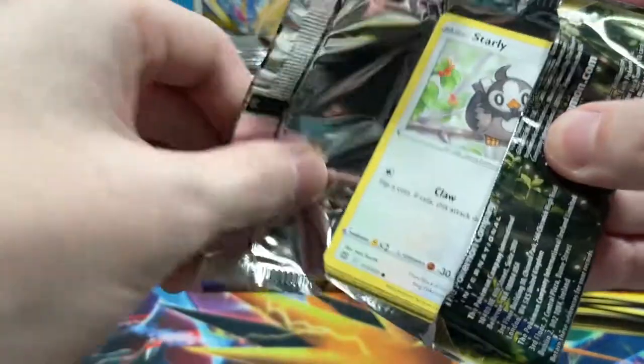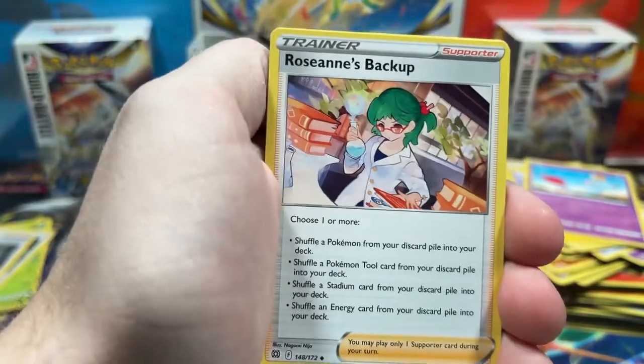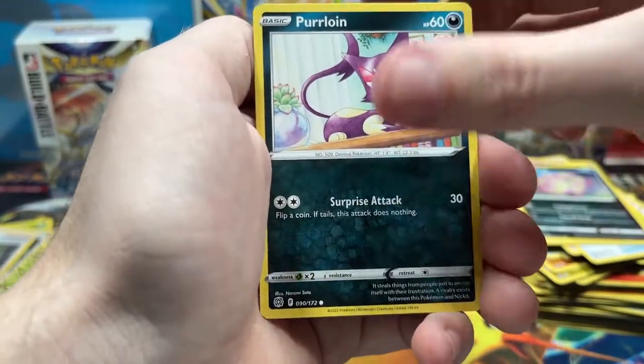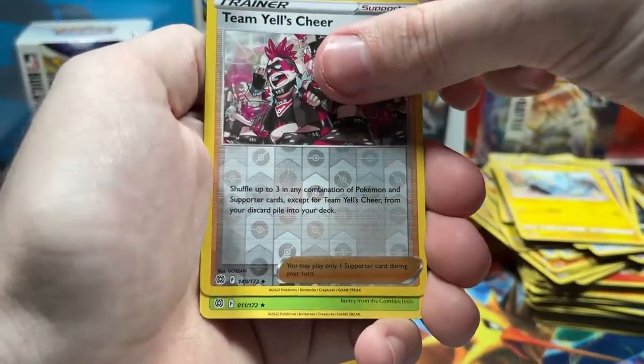Hopefully the character cards will pull through, as well as the possibility of pulling a V-Star Rainbow, even if it isn't a Charizard. At least a Rainbow card would be pretty cool to pull, even if it is just a normal Rainbow and not the $200 V-Star Charizard, of course. Rainbow version. Team Yell's Cheer!